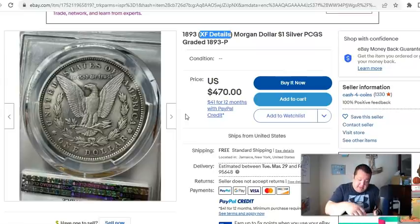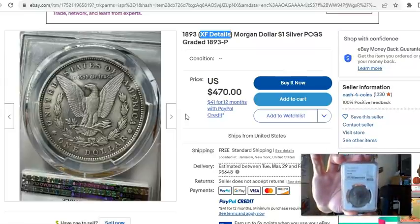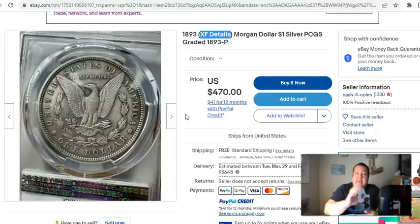These are pieces, much like this example here of a 1921 high relief Peace dollar. This one is an NGC AU 58. It's not details. It's a very beautiful coin. This coin right here will sell a lot quicker than a coin of the same type that is an AU details cleaned. So people are going to gravitate more toward the problem-free examples than they would a cleaned coin.